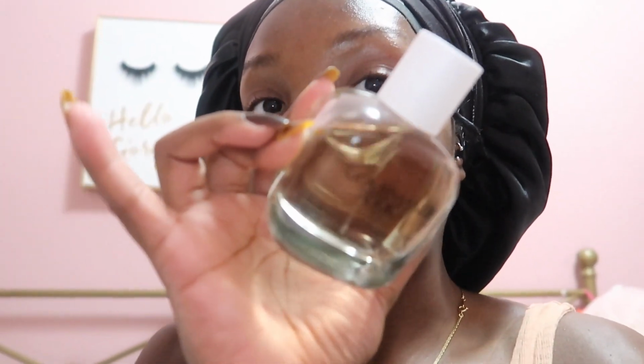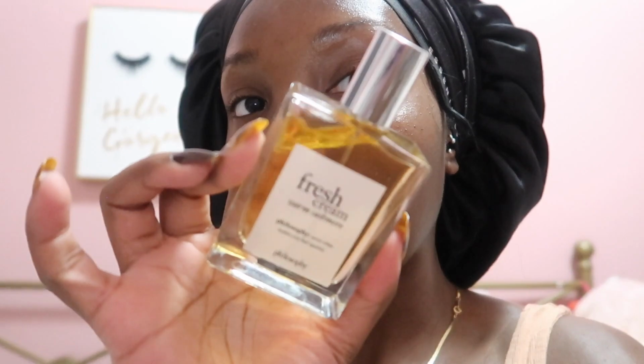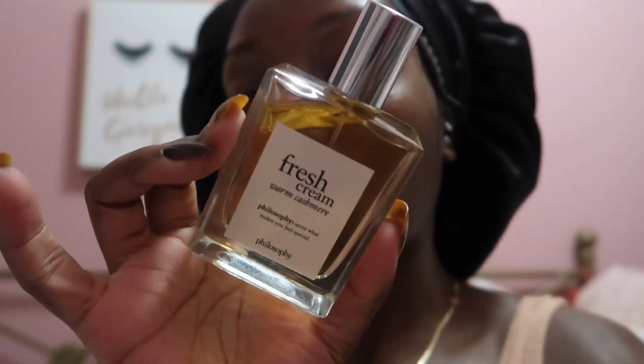But really quickly, I want to show you guys my fragrance combo for the night. Yes, I put on fragrance at night. If you saw my fragrance collection, you would understand why. So I'm going in with this Gourmand Addict from Zara. And I'm mixing it with my current fave, this Fresh Cream Warm Cashmere from Philosophy. Just straight up edible. Lick five fingers edible. That's the type of edible. This is just so good. And I don't feel bad because these are not super expensive.